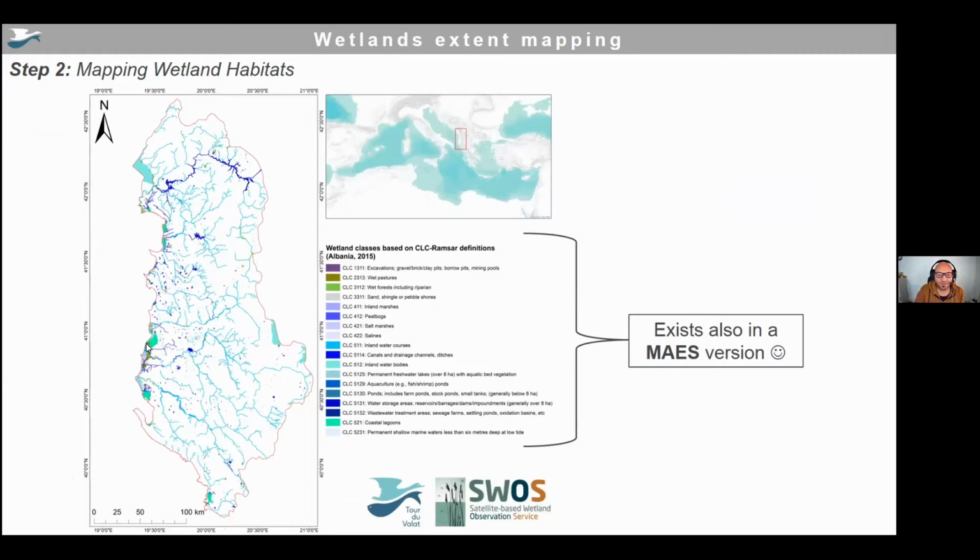Yes, so please correct me if I'm wrong. Karavasta Lagoon is this one, right? I'm pointing with the mouse. Yes, of course. There. So, Divjaka-Karavasta.